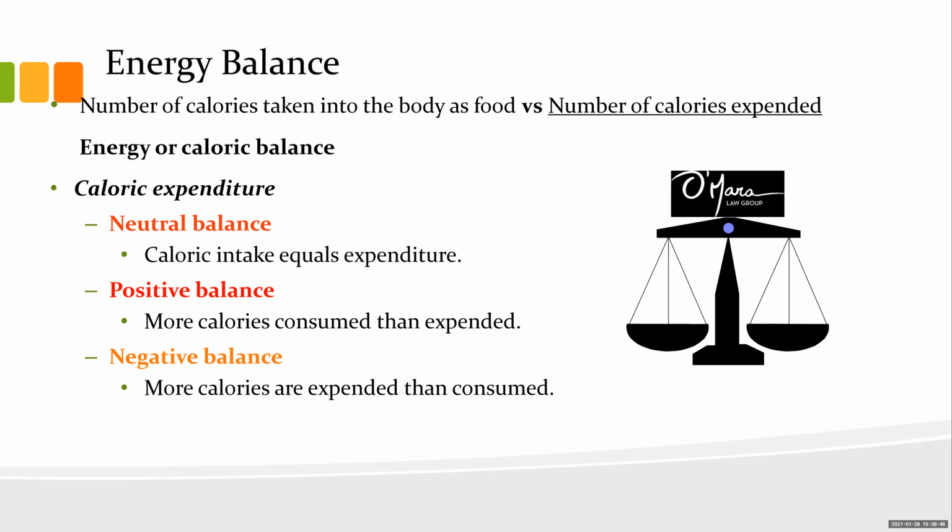Okay. So the number of calories taken into the body as food versus the number of calories expended. We're talking about a neutral balance: calories in equals expenditure, then you maintain your weight. If you eat more calories than you expend, then you'll put weight on. If you take in fewer calories but expend more, then you lose weight. And there's a lot of controversy with that. And this is kind of a global view.